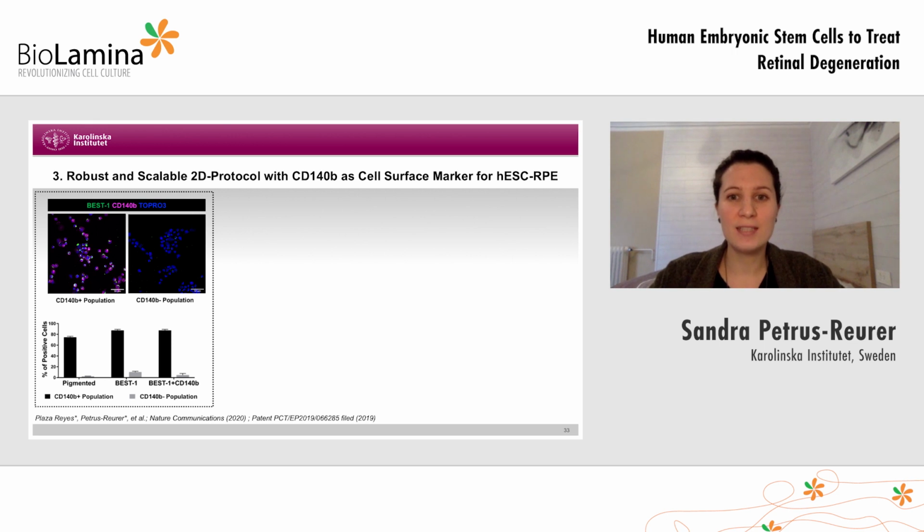So just as a validation example here on the left, upon FACS sorting of a heterogeneous culture of RPEs, followed by cytospinning and staining of both CD140B positive and negative populations, you can see in the stainings and the corresponding quantification that the positive fraction was the one that was also staining positive for bestrophin 1 and also with the most pigmentation, therefore representing this RPE population. As you can imagine, the CD140B cell surface marker will then become key for GMP monitoring and quality control evaluation of the differentiated cells.